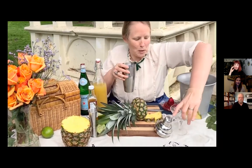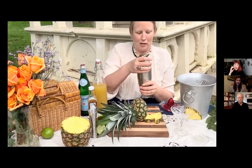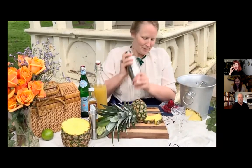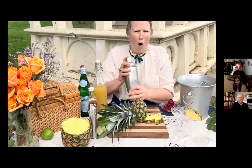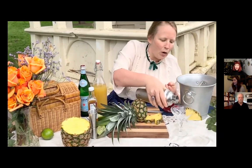And this is the most important part. Put your cocktail shaker lid on. I have made the mistake of making cocktails without the lid on. Don't make that mistake. Shake it really good. Okay. Then screw the top.